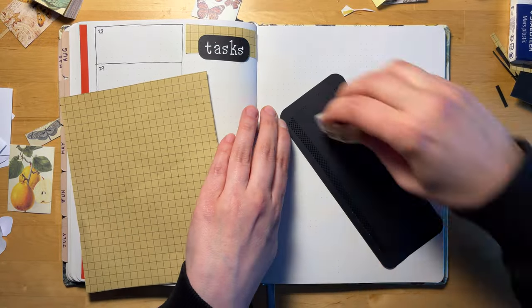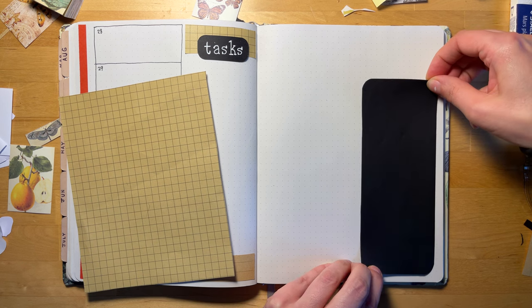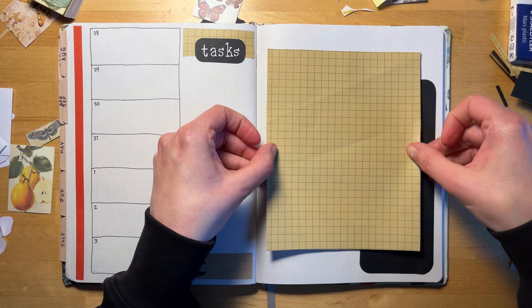I wanted to bring some more of that black paper in, so I just use a little rectangle of it in the background to do some layering here. And then this piece of graph paper will be where I can write some notes.